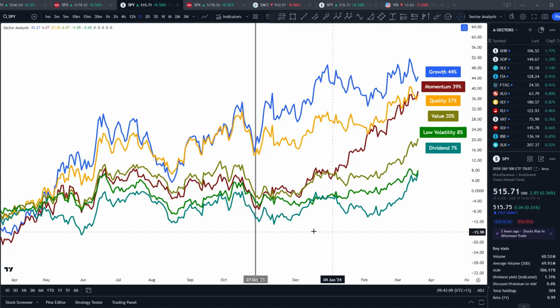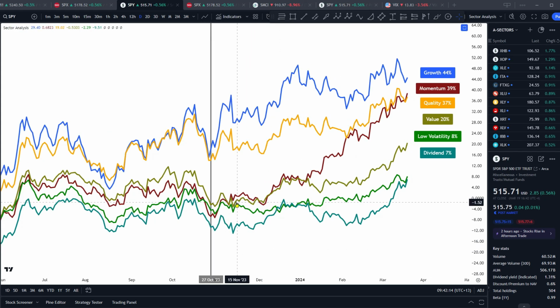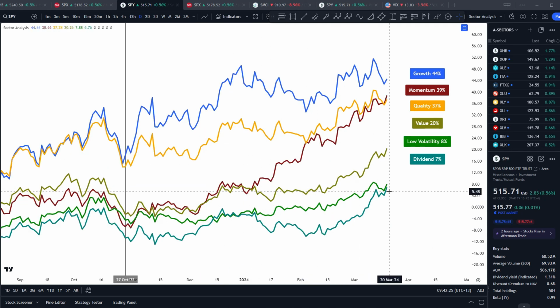And once again, it's good for an easy visualization of what factors are performing well, and we can see ever since that low in October, momentum has had the best performance, and lately we're seeing dividend stocks starting to catch up as well. But still a big difference between the 1 year performance between growth, the clear leader, and the more defensive stuff of low volatility and dividend.